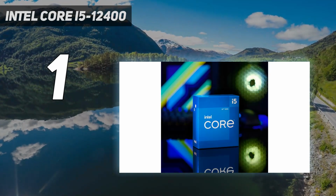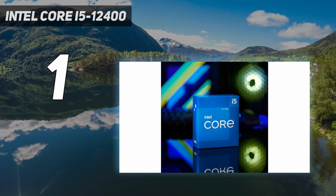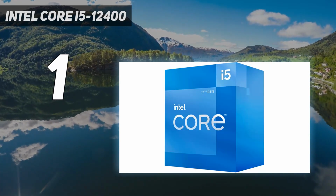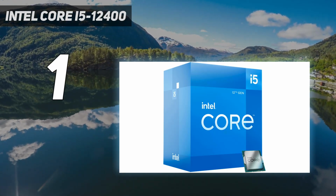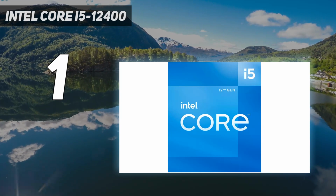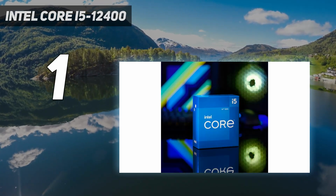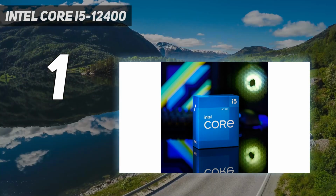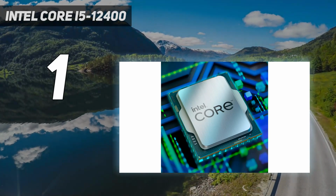The chip comes with 6P cores that support hyperthreading that operate at a 2.5 GHz base and 4.4 GHz boost speed. The 12400 supports leading-edge connectivity, with support for DDR4-3200 or up to DDR5-4800 memory, along with 16 lanes of PCIe 5.0 and an additional 4 lanes of PCIe 4.0 from the chip for M.2 SSDs.